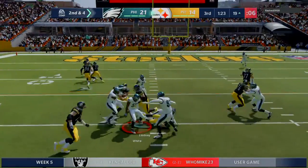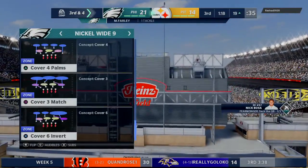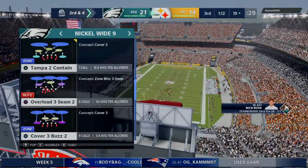Second down. It's Lindsey. And he's going to be met at the line of scrimmage and taken down. No gain on the play that time, and they'll look to convert on what will be a 3rd and 4. It's now 3rd and 4.